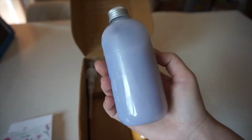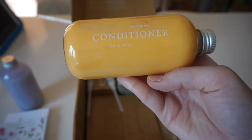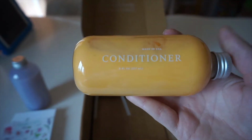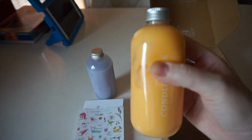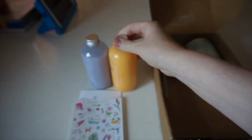And a lavender color that I picked for my shampoo. This is the conditioner. Again, 237 ml, 8 ounces. Really beautiful color. I like how they look. And it's a plastic container. This is metal, I think.